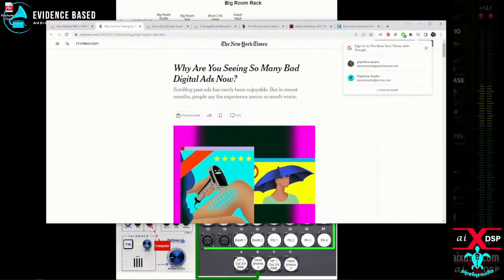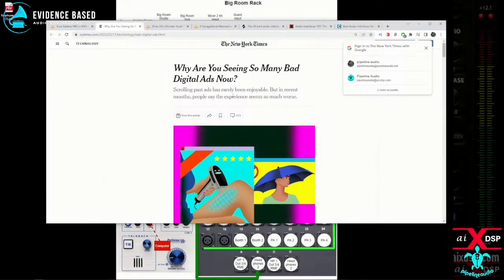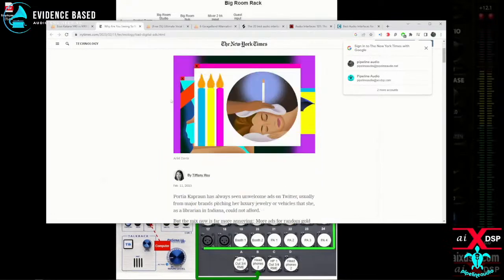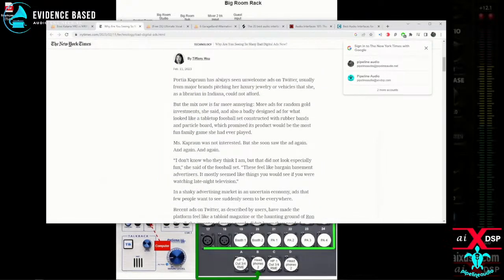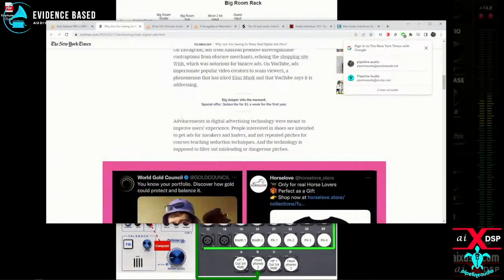Why are you seeing so many bad digital ads though? But they're not always ads, or at least they're not presented as ads. Scrolling past ads has rarely been enjoyable, but in recent months, people say the experience seems so much worse. Unwelcome ads on Twitter. Who reads Twitter for anything but just to get angry anyway? More ads for random gold investment. Let's see if this has anything that we care about.